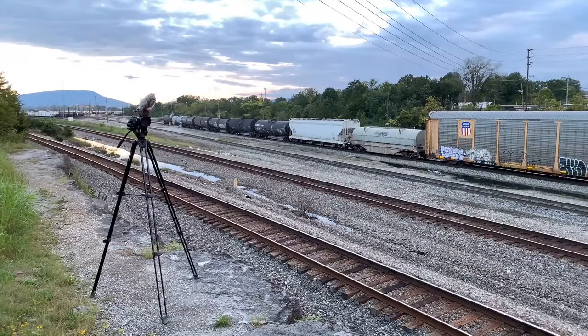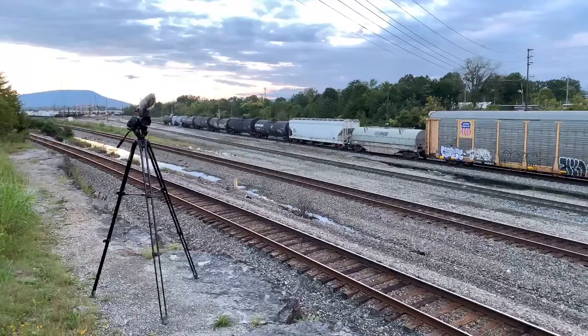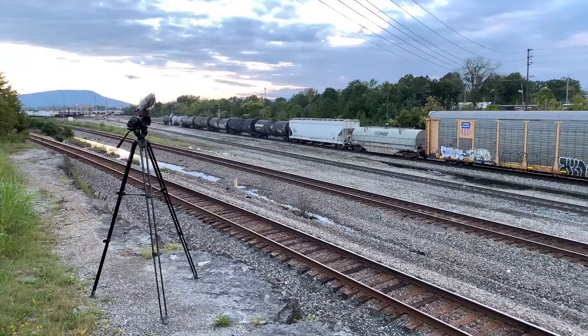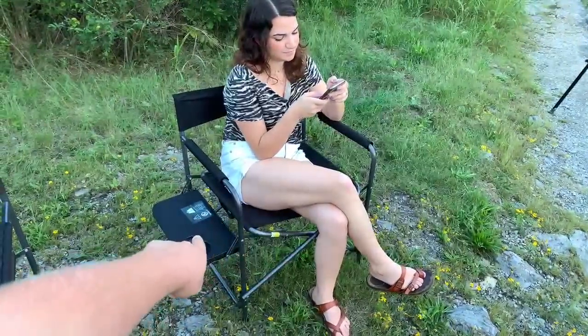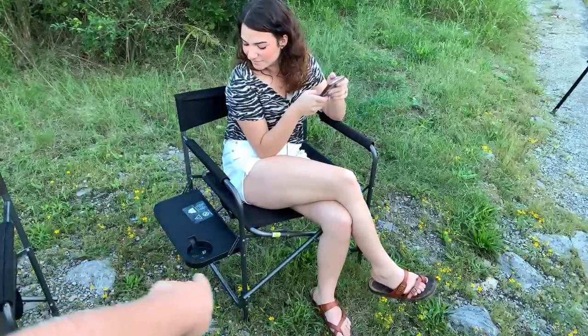And the chairs do have cup holders. Thank you very much. I just can't figure out how to get it to pop out. It has this. You gotta turn it. Yeah, there it is. See? Cup holders. Right there.